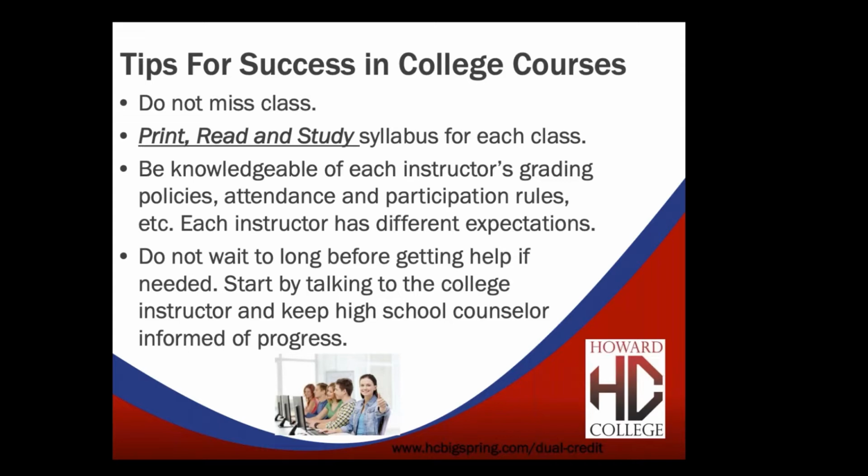Number three on here: be knowledgeable of each instructor's grading policies, attendance policies, and participation rules. Every instructor has different rules. Several English teachers have a policy, no late work accepted.